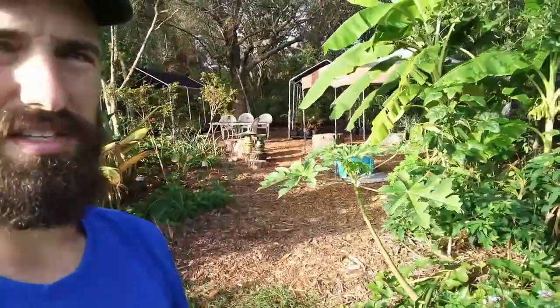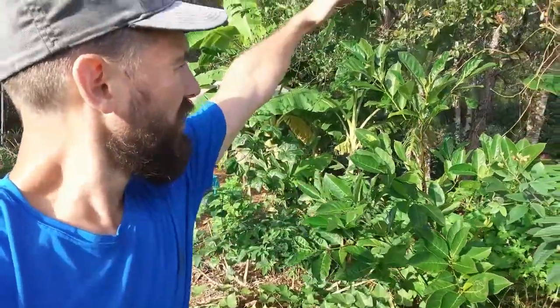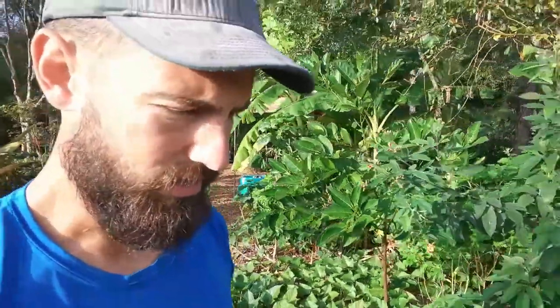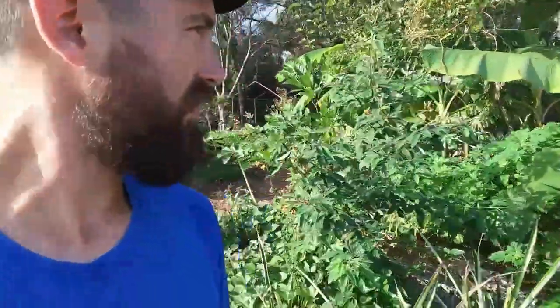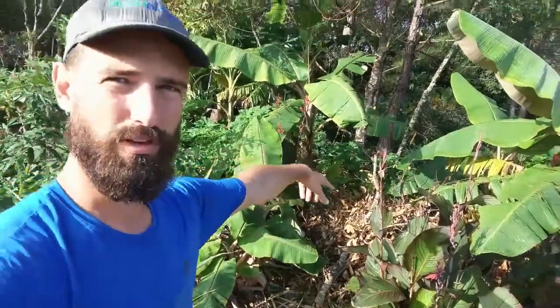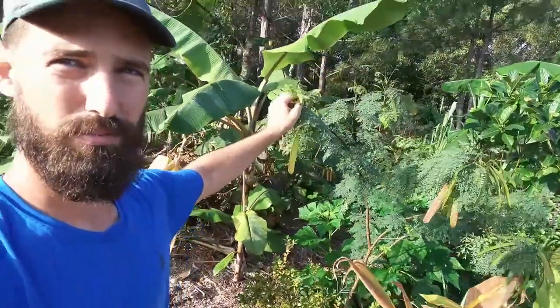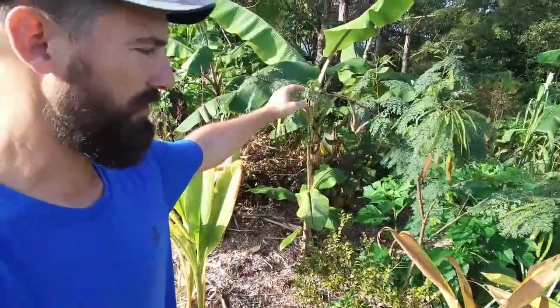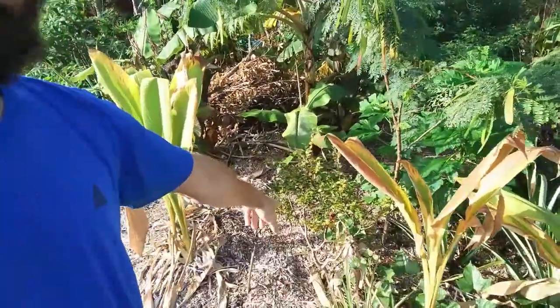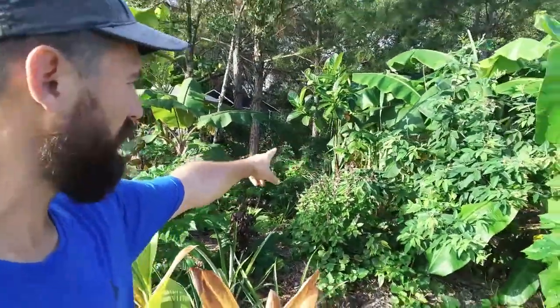These mounds, this is a jackfruit that I grew from seed. I don't know how tall it is, but it's going on almost 2 years old. This is a banana circle here. This is dwarf red bananas, Lucenas. I did a video about these where I just pulled them out of the ground somewhere and popped them in. Little jaboticaba tree. Another jackfruit seedling, 2 years old.